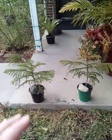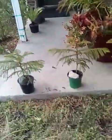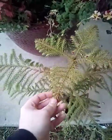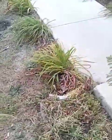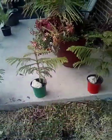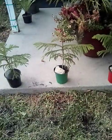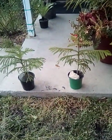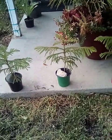You could grow these in a clump style, or you can grow them one at a time. I like growing them as a single tree, and they have this pretty little look to them that looks like a snowflake or a star. The Norfolk Island pine is a good tree that you can use for a Christmas tree. I did mine last year. You can use them as a Christmas tree indoors. Just again, make sure you use light ornaments.